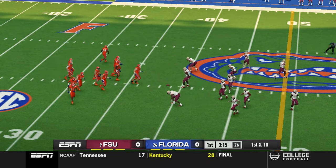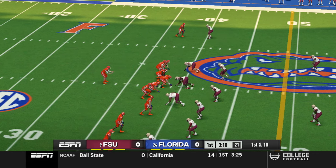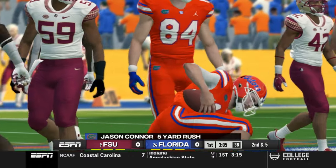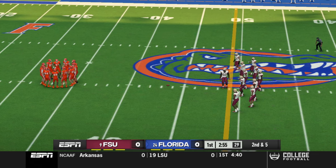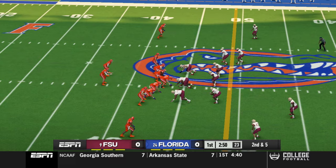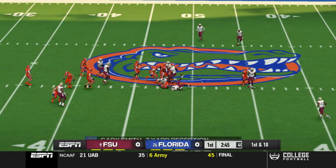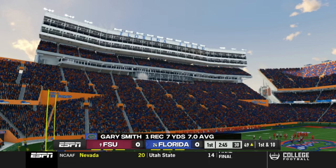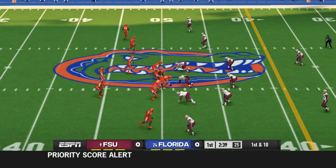First and 10, ball on the 39-yard line. And he's tackled after positive yardage. Makes the grab past the marker. And they make the stop at the 49. Smith comes away with around 7 yards on that catch, and that'll also give him a first down. Nice protection, a good pass, and even a better catch. You can't ask for much more than that.